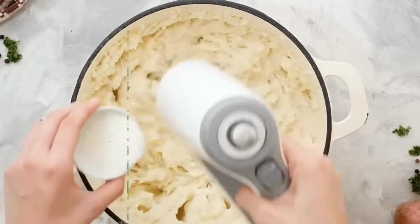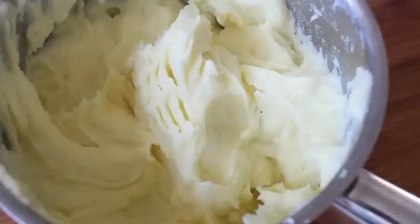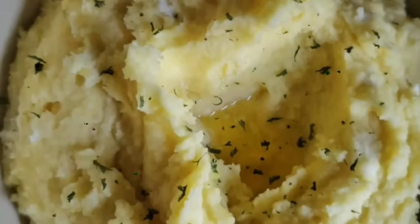More than just a side dish, these mashed potatoes evoke memories of family gatherings and hearty meals. Each bite a smooth, velvety taste that invites you to pause and enjoy the simple pleasures of home cooking.